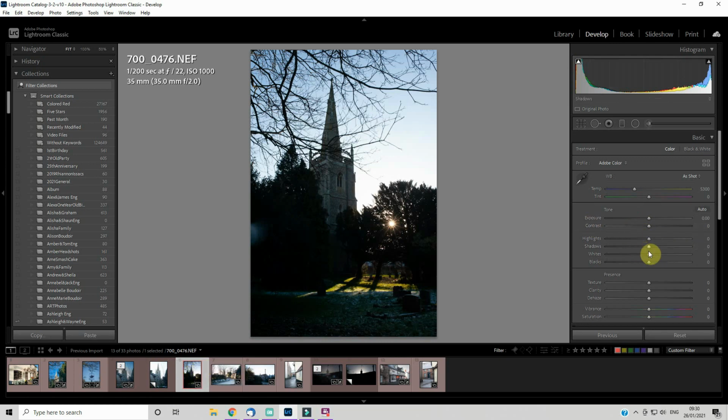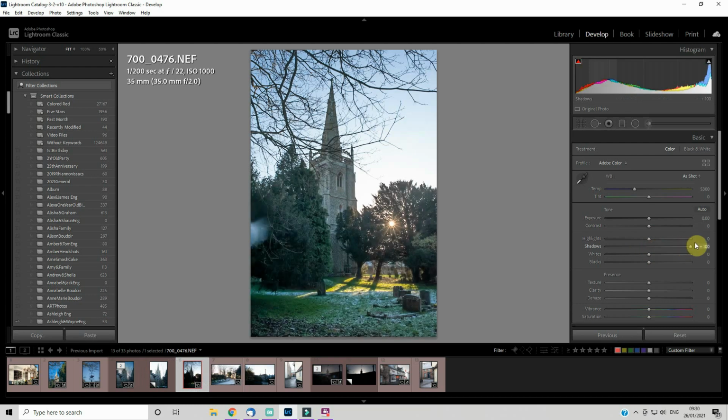You couldn't get much more deep shadows than that, could you? And I think all of that has come back. Yep, everything is back. We've got a nice starburst there. We've got clipped highlights, as you can see there. And if we just drop the highlights, it recovers all the highlights. We have no clipped highlights.